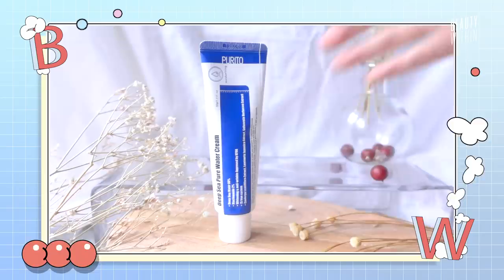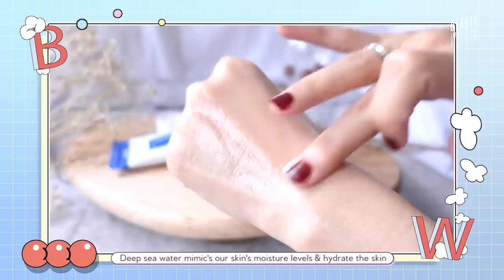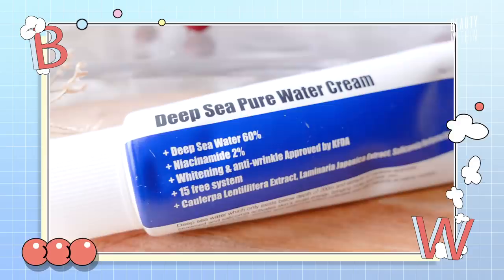The KraveBeauty Deep Sea Water Cream came out, and I don't even know where it came from, but ever since I got this, I've gone through three tubes already. So this is 60% deep sea water, and what's so special about deep sea water is that the molecular composition is very similar to the water molecules on our body, so it helps absorb a lot better. And there's also 2% niacinamide, as well as green caviar, algae and seaweed, and it's 100% vegan.